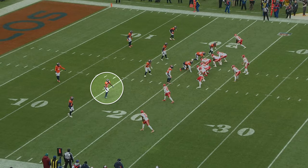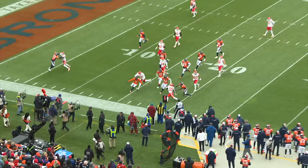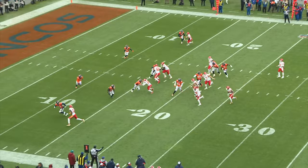Pretty much the exact same play here against the Chiefs in week 8. Again, they're running crack toss. The left tackle's pulling, trying to reach him down the field, but at the last second, he dips the shoulder, establishes outside leverage, causes the blocker to miss with his hands, and he forces Isaiah Pacheco out of bounds.